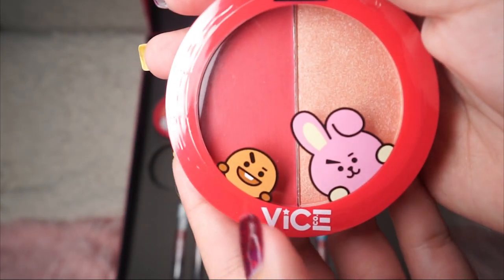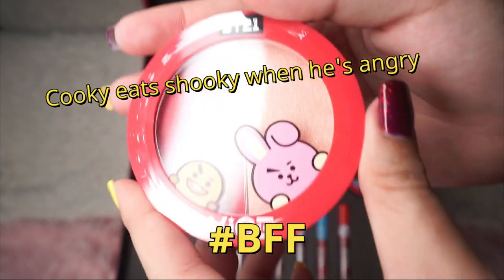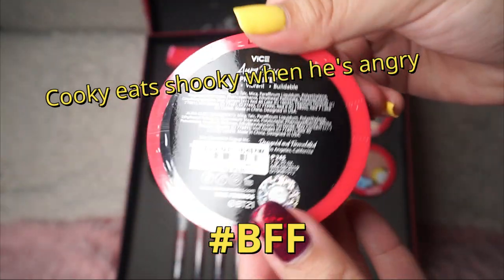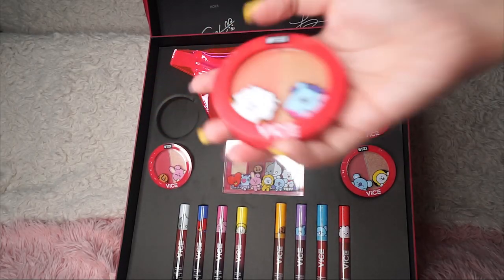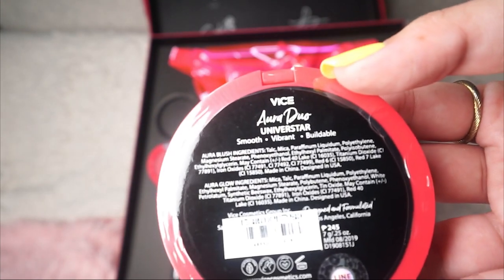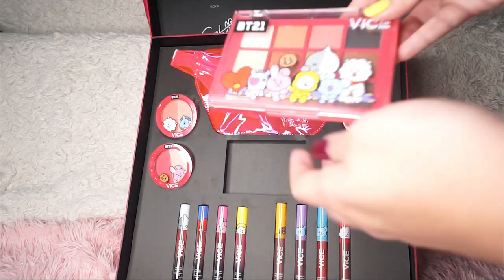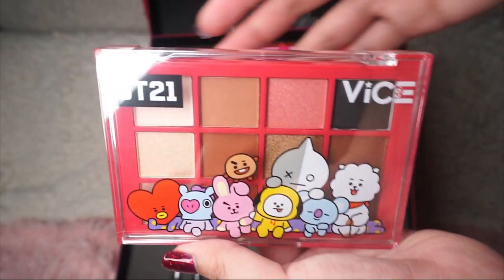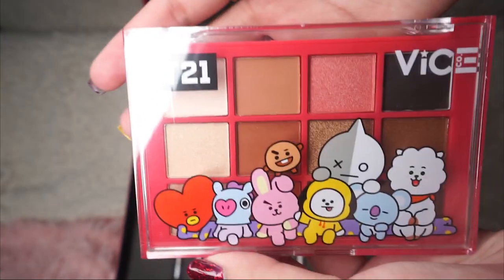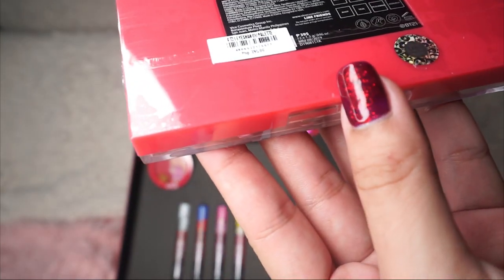Next. This is Shuki and Cookie. This is Prankster shade. Lagi itong magkasama dalawa. Kasi si Cookie laging may dalang cookies, which is si Shuki. Okay. So, last shade natin is from RJ and Mang. This is the Universe Star shade. So, Universe Star, why? Yun yung tawag nila sa universe. They call it Universe Star. So, last but not the least is the eyeshadow palette, which is really new sa Vice Cosmetics kasi bagong labas nila ng kanilang palette. And super nice kasi collaboration with BT21. So, ayan yung mga shades niya. BT21 Universe.